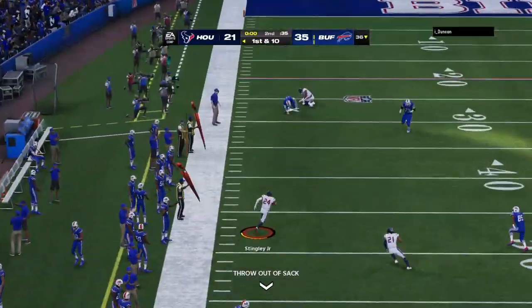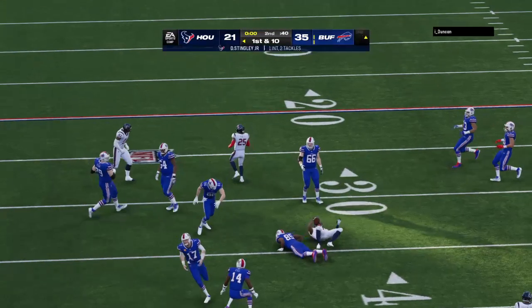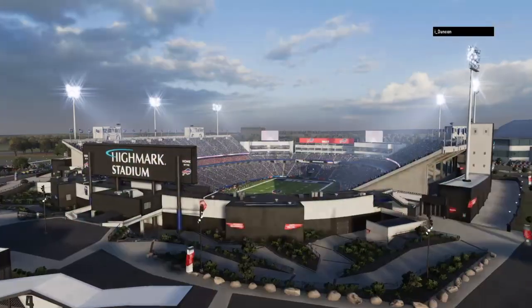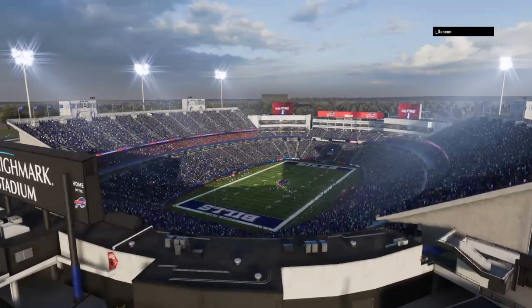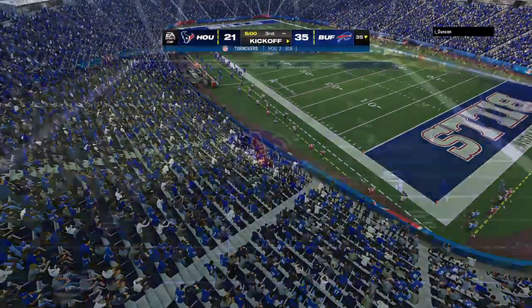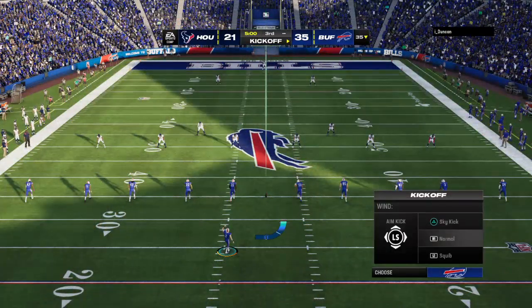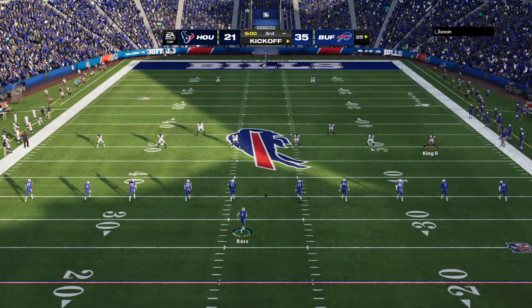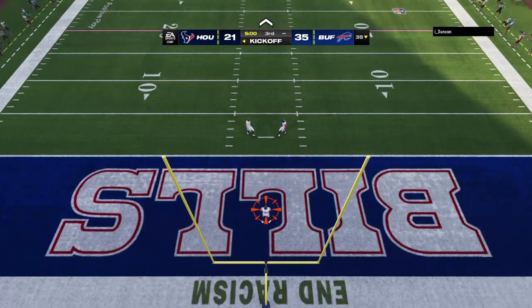Oh, what was he thinking there? It's easily intercepted. Derek Stingley picks it, and he will be brought down on what will be the final play of this first half. So we've reached halftime in a wild first half. We'll take a minute to catch our breath as we'll head down to Orlando. That's where we find our man Jonathan Coachman at our EA Sports Halftime Report. Coach.